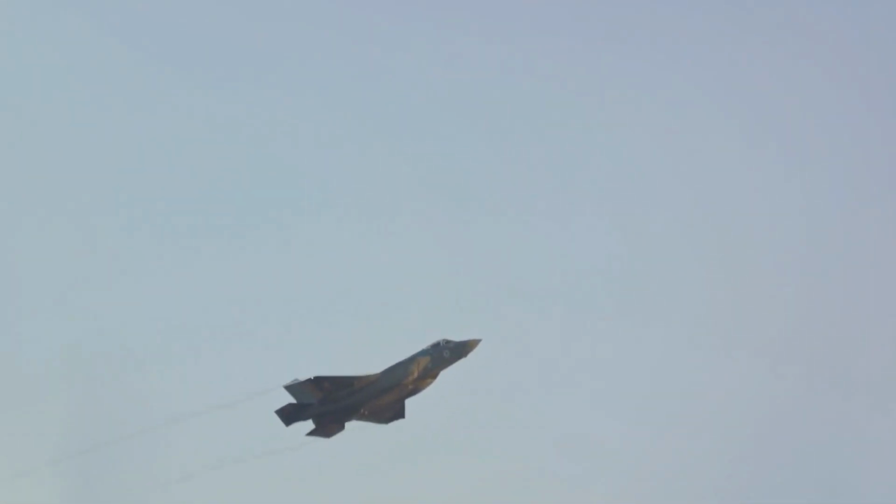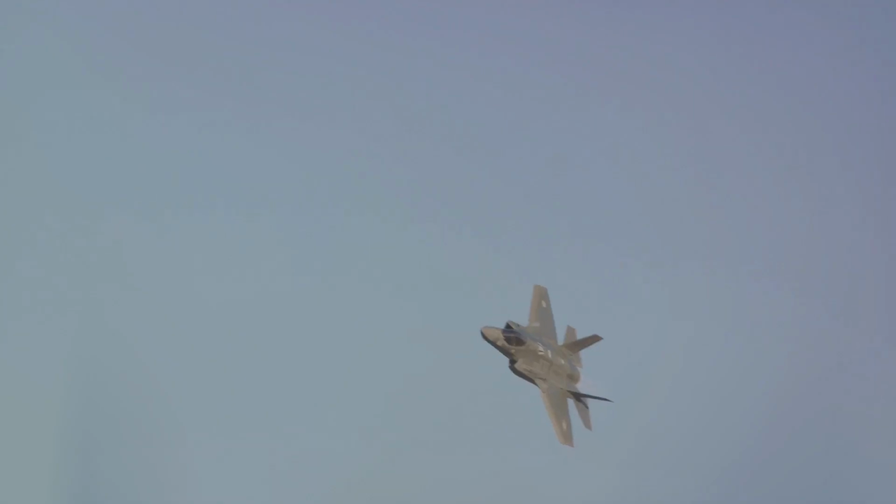Imagine this, folks. The cost of this single aircraft is equal to the entire annual budget of some small countries. That's a whole lot of greenbacks for one piece of hardware. So what makes the F-35 so special? Why is it considered the crown jewel of the United States military? And most importantly, is it really worth the astronomical price tag it commands? Stay with us as we delve into the justification for this astronomical figure.